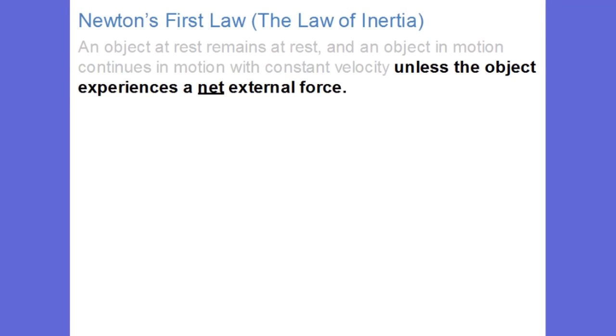So Newton's first law is telling us that unless a force acts on an object, if it's at rest, it's going to stay at rest, and if it's moving, it's going to keep moving at the same speed. But let's take a closer look at this last part: unless the object experiences a net external force. What does that mean, a net external force? Let's take a look at some examples.